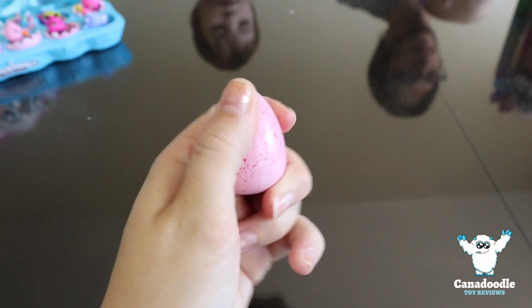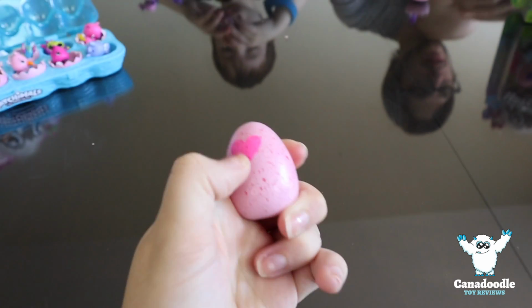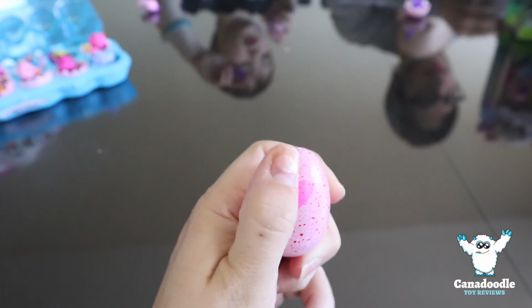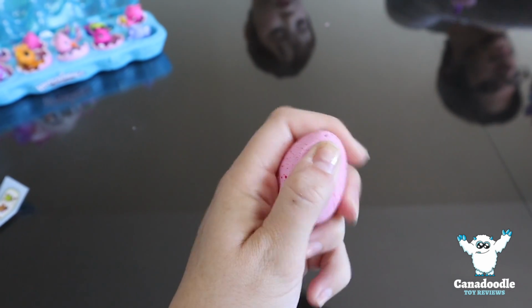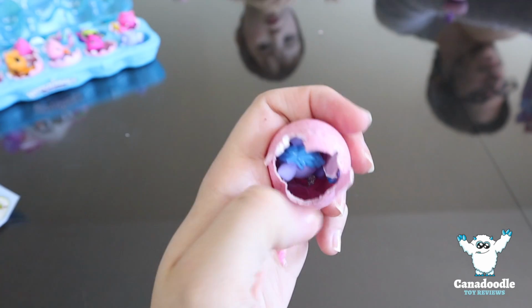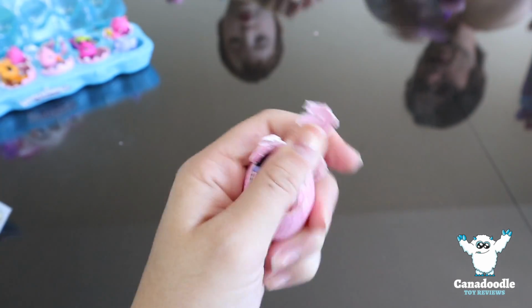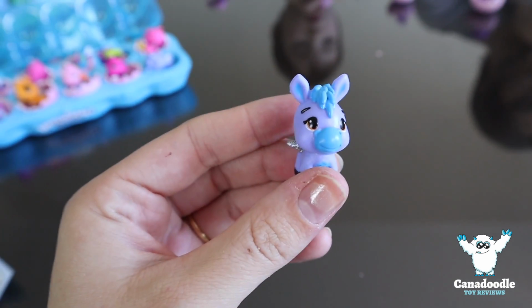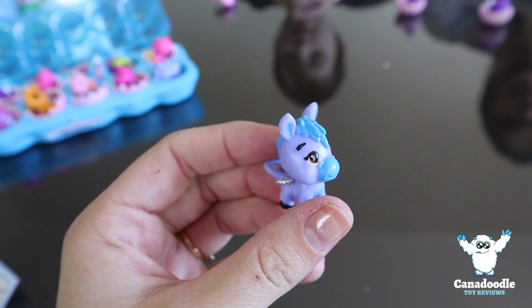Mommy's gonna open this red Hatchimal from the farm family. I'm gonna open this one. Let's rub it really good. Rub. Crack it open. Oh. What's in there? I see something in there. What is it? I don't know. Crystal. Oh, what is it? Oh, it's cute.